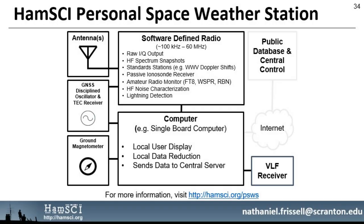Then we also have VLF receivers, which are here because of my friend Jonathan, who has a lifelong passion for VLF. When I first met Jonathan, I was just starting as a professor at the University of Scranton.